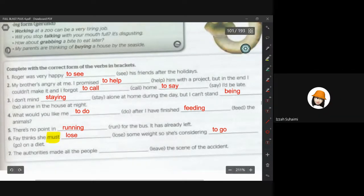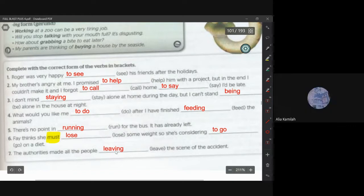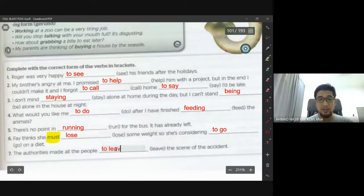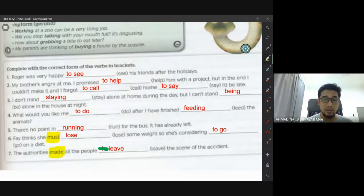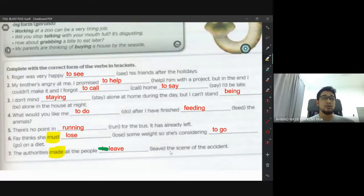The authorities made all the people learning the scene of the accident. Oh, that's actually leave, does not learn. Okay, sorry, sir. So leaving. Alright, so this one is also incorrect. Can anybody else share their answer here? To leave. So to leave. This is also incorrect. The correct answer is leave. No to. Made is one of the verbs that if you use it, the verb after it becomes infinitive. Made me go, contohnya. He made me go to school.